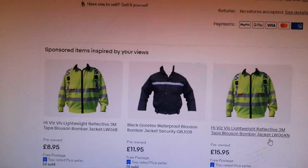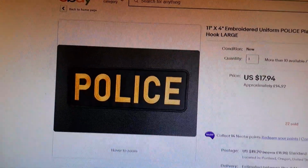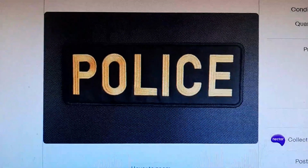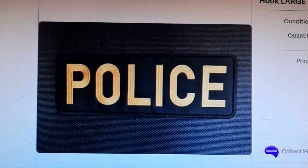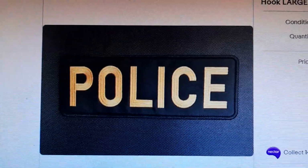I'll also show you the baseball caps that you can get. Oh, you can get these signs as well. These are patches. They're 11 inches by 4 wide, so I'm going to get some of these as well to sew on the backs of the police coats.